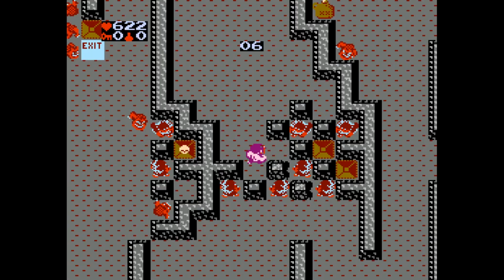Next up is a classic arcade game. Really happy this was included with the lot. It's another Tengen game. We have Gauntlet.